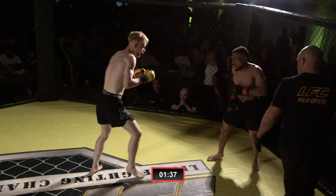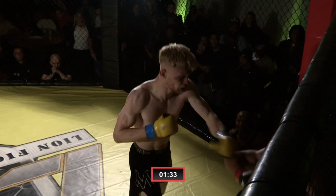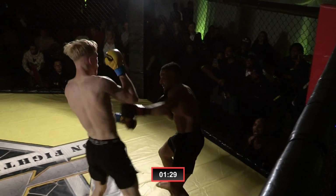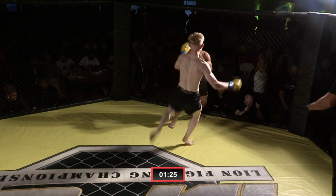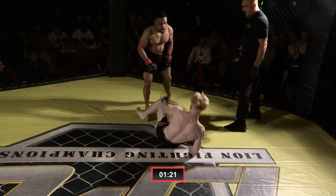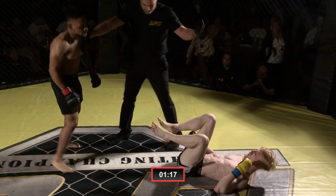Twists and turns in this bout. They touch gloves respectfully. Ethan steps forward, throws the left and right hand. Right to the body, left to the head again from Marshall. Spins with that attempt. Catches the leg again, takes his man to the canvas and pushes away. Does not want to go to ground with Ethan.